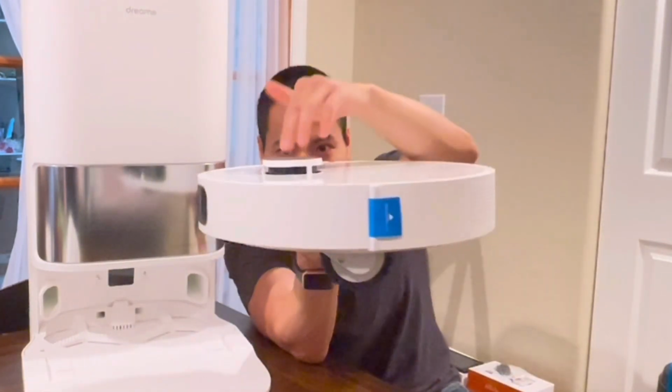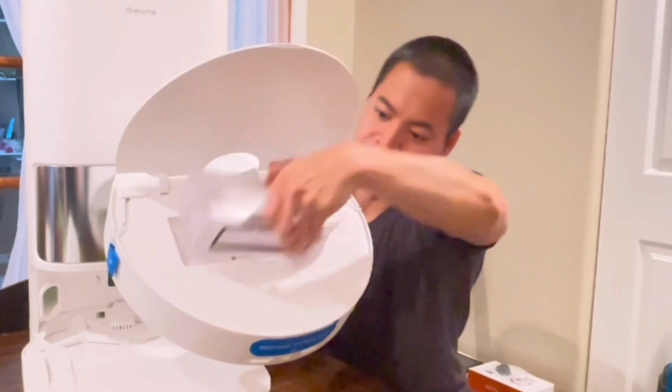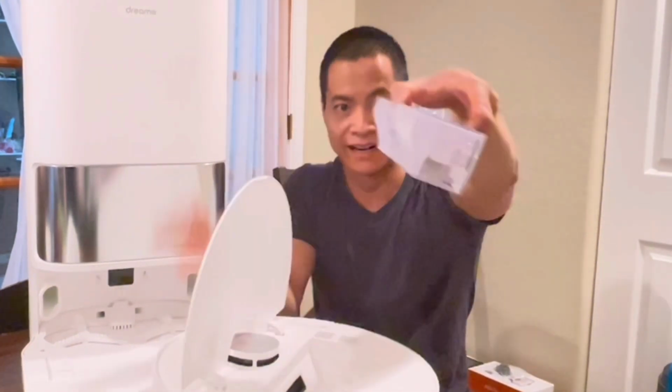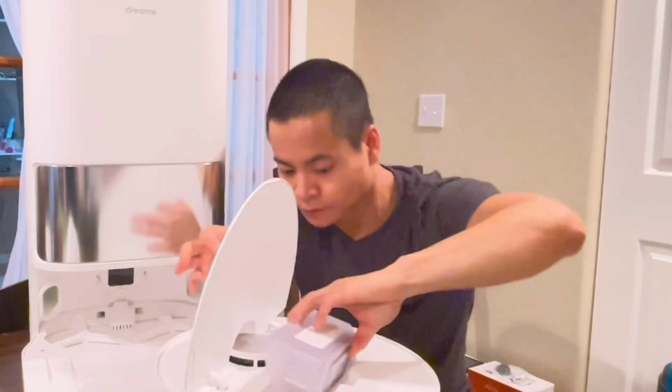You'll have a LiDAR sensor that's clickable. Check out the back here or the front. You have a dirty tank right there. And if you see my previous videos, there's actually a little compartment right there that allows the dirt to get sucked out of. So really cool.